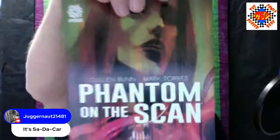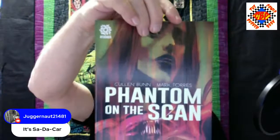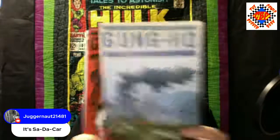So there we have, well, we still have, this stack just goes on and on. The stack is huge. Phantom of the Scan from Aftershock. Phantom of the Scan, number 4 from Aftershock. Grindel, number 8 of 9, Devil's Odyssey. Gung Ho had some really great covers. If you're a Gung Ho fan. Are you Gung Ho?